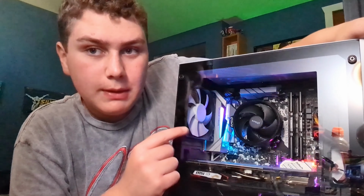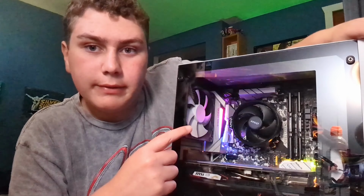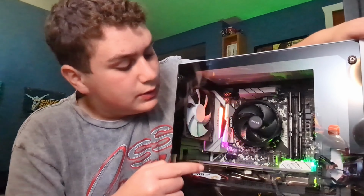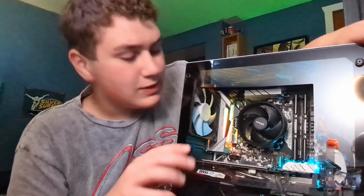I got the ASRock motherboard for, I think, $104 on sale, and then the Ryzen 5 5500 for $119. Then I bought the GTX 1660 Super for $100 off Craigslist, or about $75. Again, this entire build is in Canadian, so in USD, I think it was $365 for the whole $500.